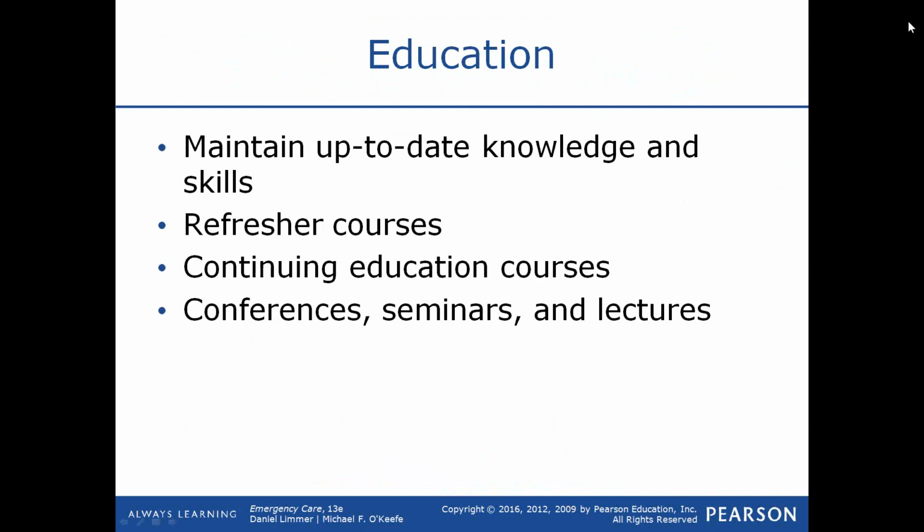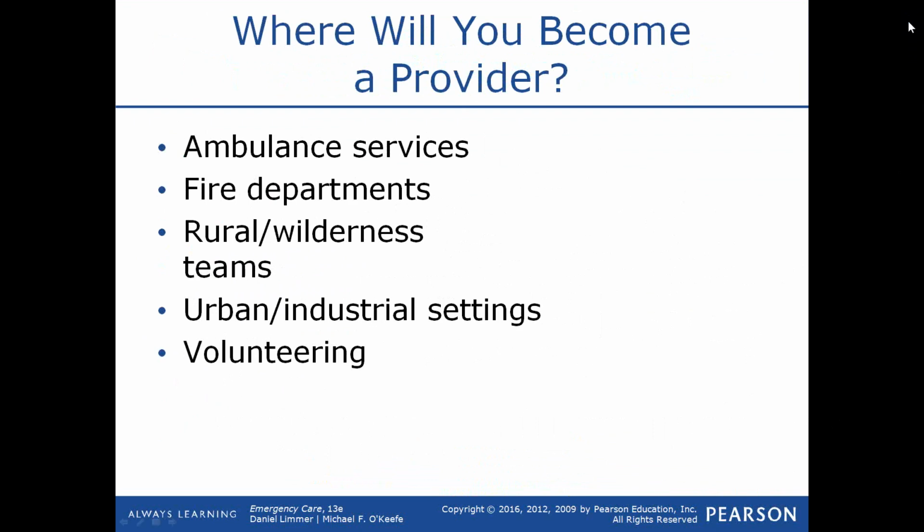We need to keep our skills up to date. Skill deterioration is common in EMS. Not that we have a lot of technical skills, but if they're high-risk, low-frequency skills that we don't perform very often, we really need to stay up to date on those. We need to take refresher courses when our certifications are due, when our CPR is due, when any of the other courses you take are due, like PHTLS or AMLS. You need to go to continuing education courses, conferences, seminars, lectures. As an EMT, you're going to be required to have a certain number of continuing education hours in order to renew your EMT when the time comes.